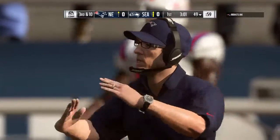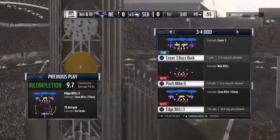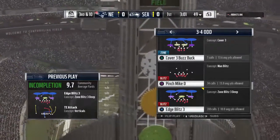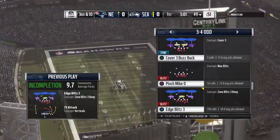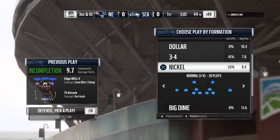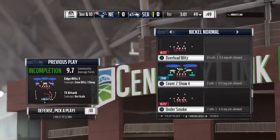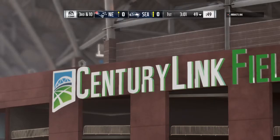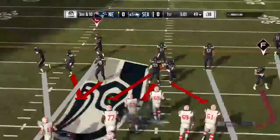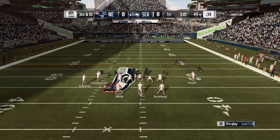And now maybe they want some extra time to talk about this third and long play as we'll get a timeout. And that's their second charged timeout here in this first quarter. They're down to 1 remaining. They had the incomplete pass on second down. Now they need a big play here, 3rd and 10.